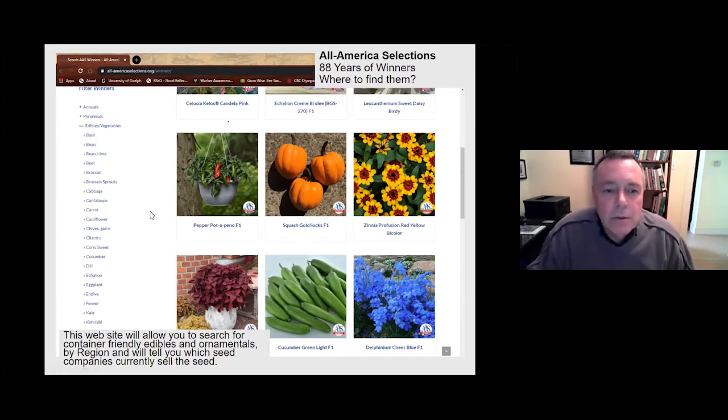You can also, on this website, find edibles that are suitable for containers. So there's a search function to find vegetables that work well in containers. And you can also find vegetables that are uniquely suitable for your region. And let me just explain that.